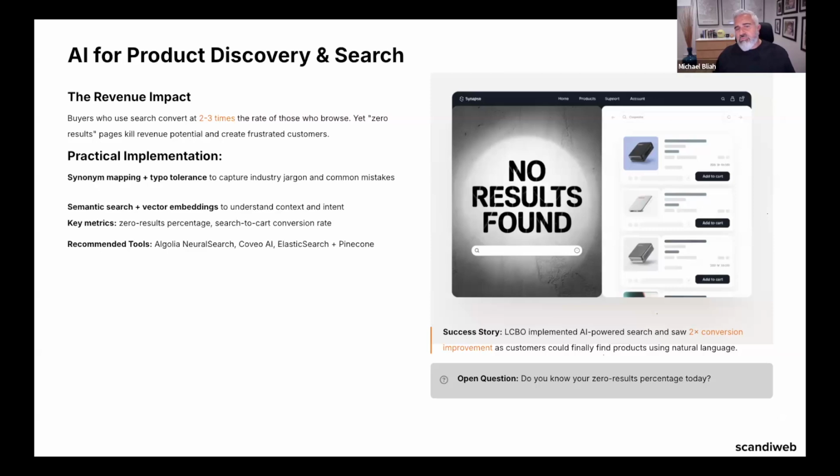AI for product discovery and search. Search equals money. We all agree on that. These days, going on Google, on Amazon, search is crucial. Buyers who use search convert two to three times more, but every zero result is lost revenue. So what are the practical steps?